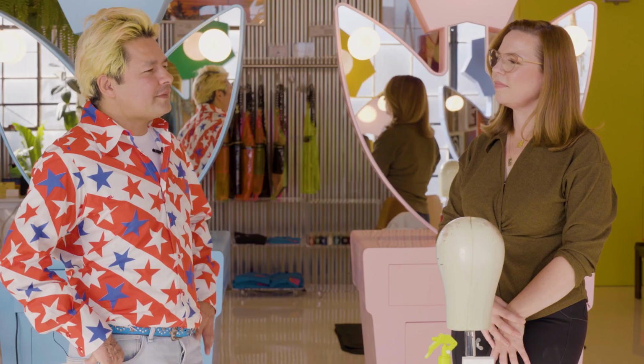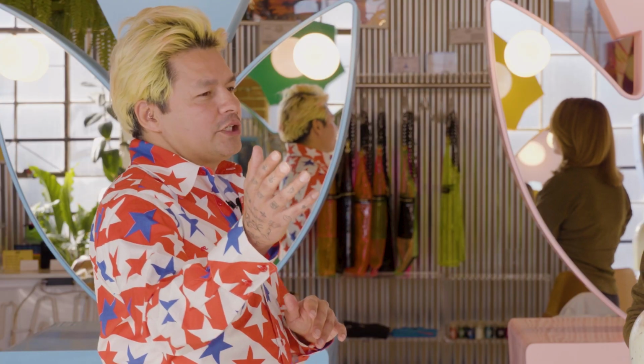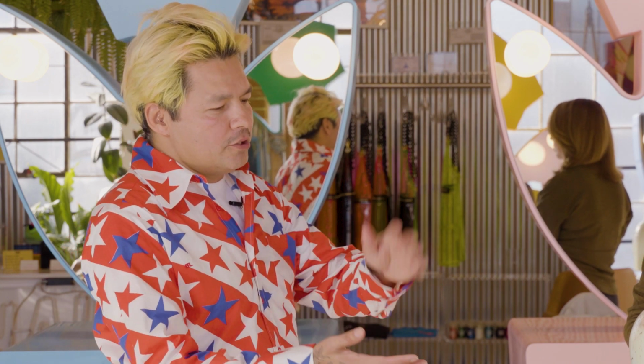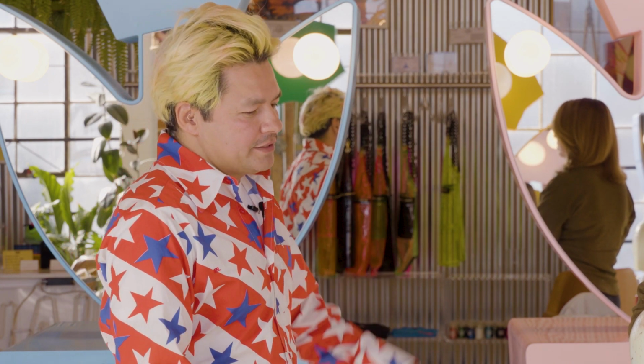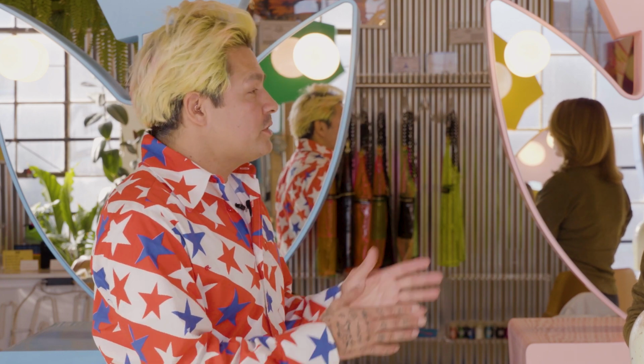Merria, what's the difference between, say, like we were talking about, a shop downtown that supplies wigs from the lowest amount of dollar to the highest amount of dollar? What's the difference between those wigs and the wigs that you stand by?